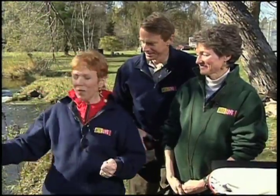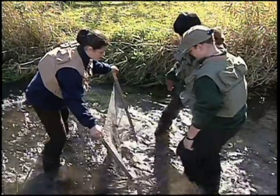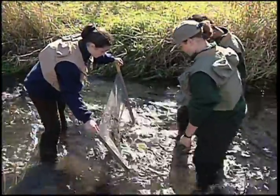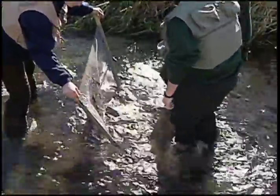Yes, they do, John. Well, we've already got the kids in the stream. What are they doing for us down there? We've got Rebecca and Amanda down with a seine net, and they're disturbing the bottom of the stream to dislodge insects that are living there in hopes of catching them on the screen, and they're going to bring them up on the shore and take a look at them. Okay.